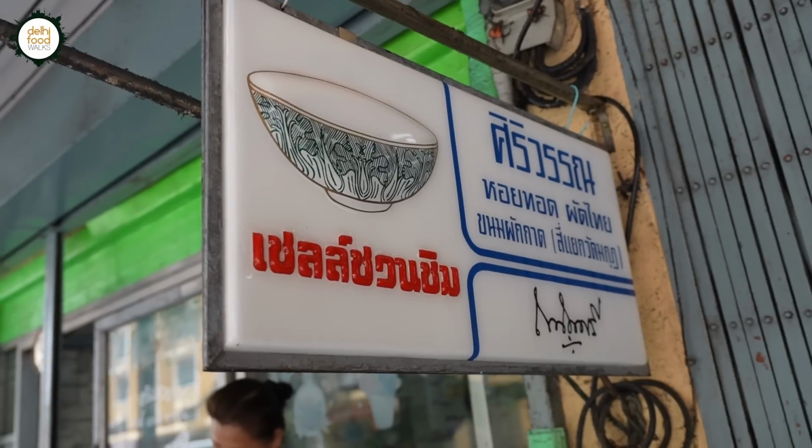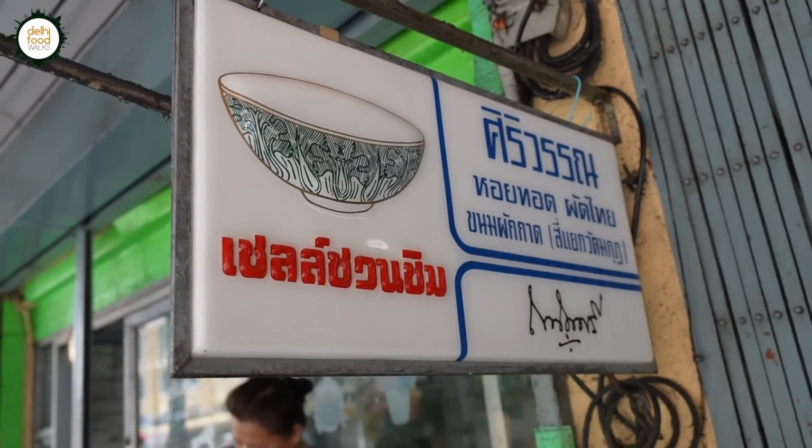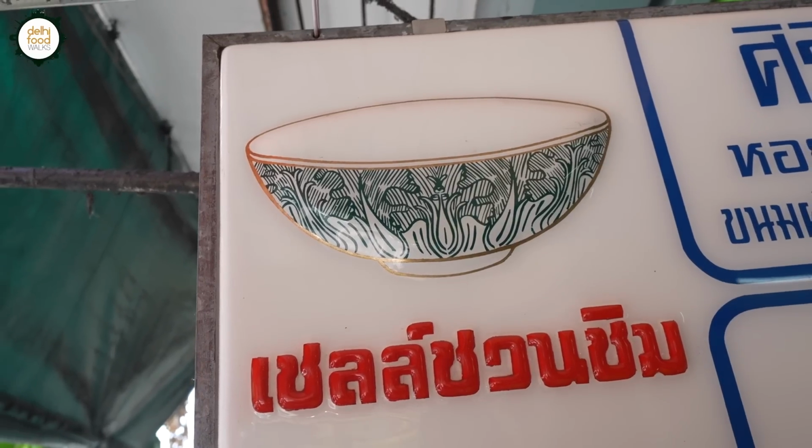Do you know Michelin? Yeah. In Thailand, we have a Thai Michelin, the green bowl. If you see the green bowl in front of the restaurant, it's a good one. Good recommendation, good food, and good quality. The green bowl is the logo of the sign. The name of the sign is the red alphabet there. We call it Shell Shuan Chim.